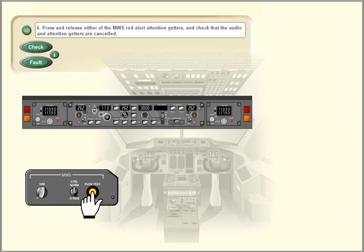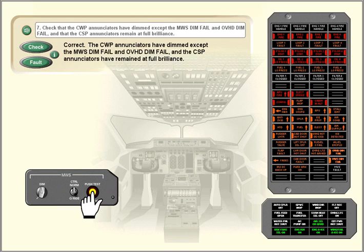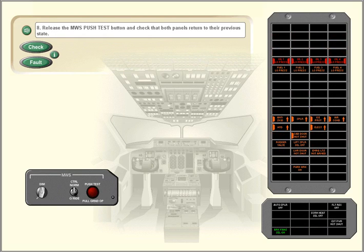Press and release either of the Master Warning System red alert attention getters and check that the audio and attention getters are cancelled. Check that the central warning panel annunciators have dimmed, except the Master Warning System dim fail and overhead dim fail, and that the central status panel annunciators remain at full brilliance. Release the Master Warning System push test button and check that both panels return to their previous state.